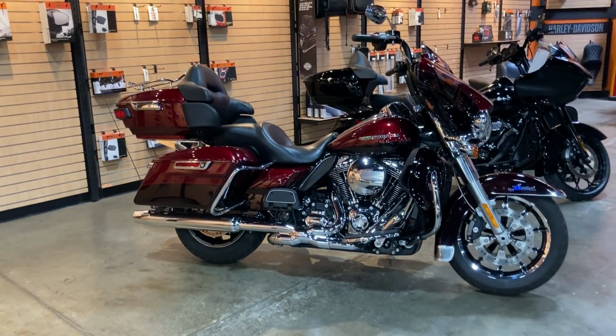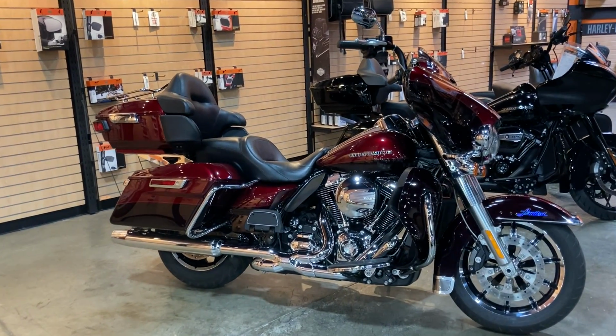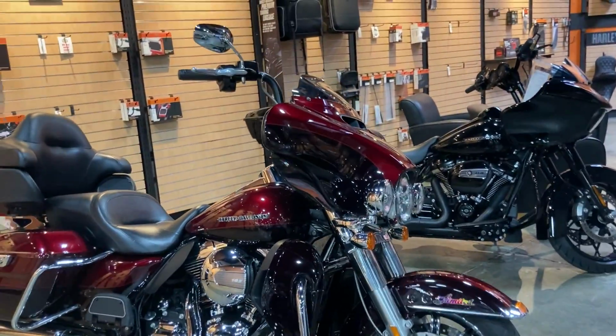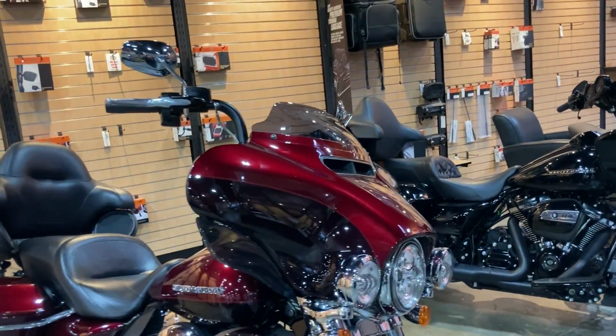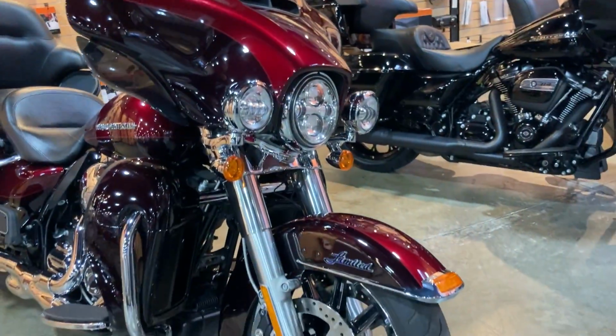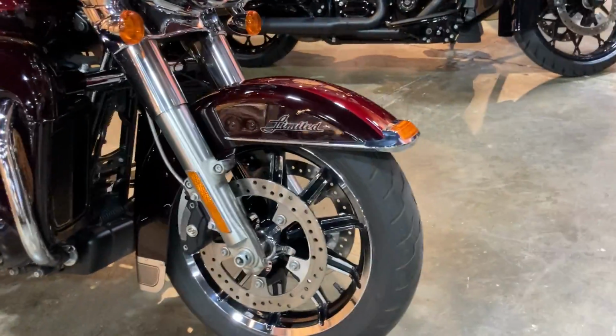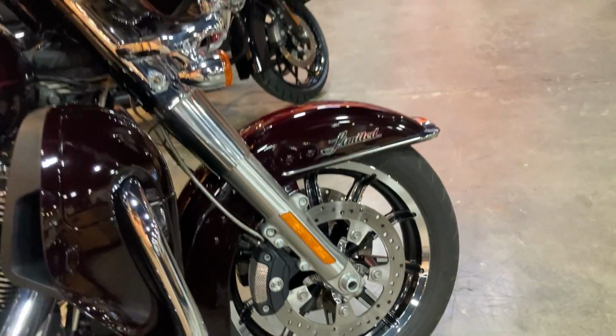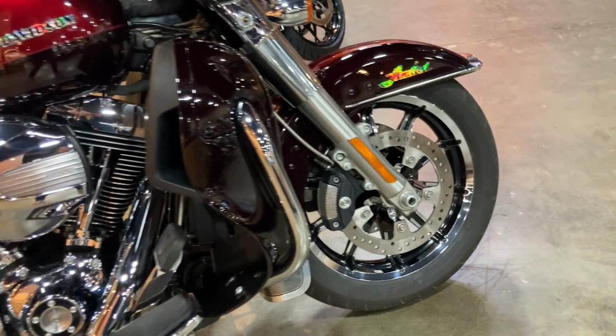Hey everyone, today we're looking at a 2014 Harley Davidson Electra Glide Ultra Limited. This one is in Mysterious Red and Cayenne. It's got a lot of beautiful chrome detailing on it. We've got the dual disc braking up in the front. This one does have ABS.